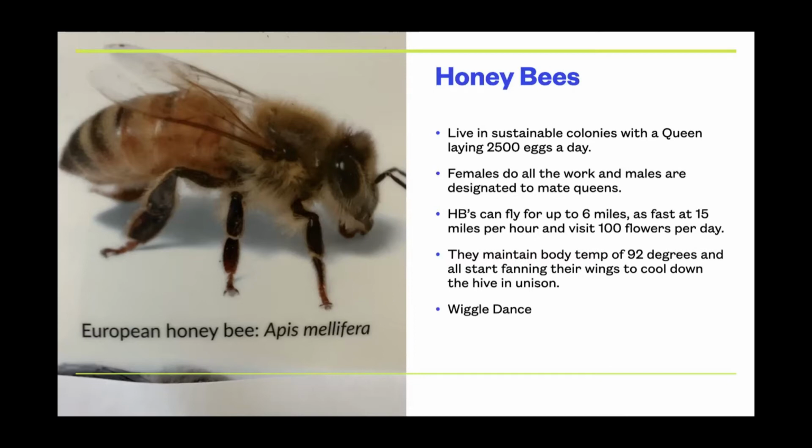Honeybees can fly up to 6 miles, as fast as 15 miles per hour, and visit 100 flowers a day. So again, they're the superheroes of the pollinators. They maintain a body temperature of 92 degrees. And what's super cool is you can sometimes hear that buzzing noise in the hives, and that's actually all in unison. The bees will just start moving their wings to cool down the nest. So they have this collaboration that is just incredibly amazing.